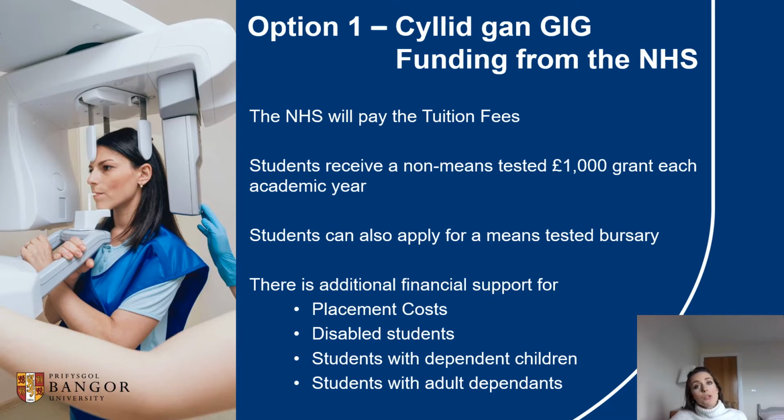You can then also apply for a means tested bursary depending on your household income, and there's also further financial support available. So for example, if you have any disabilities, any kind of placement costs as well as those of you who perhaps have dependent children and also maybe dependent adults as well.